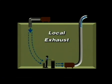Local exhaust ventilation systems contain an exhaust blower intake, positioned near the work which generates the contaminants. The contaminants are captured as they are generated and removed. This type of ventilation is most effective for removing contaminants generated from welding or localized solvent cleaning.